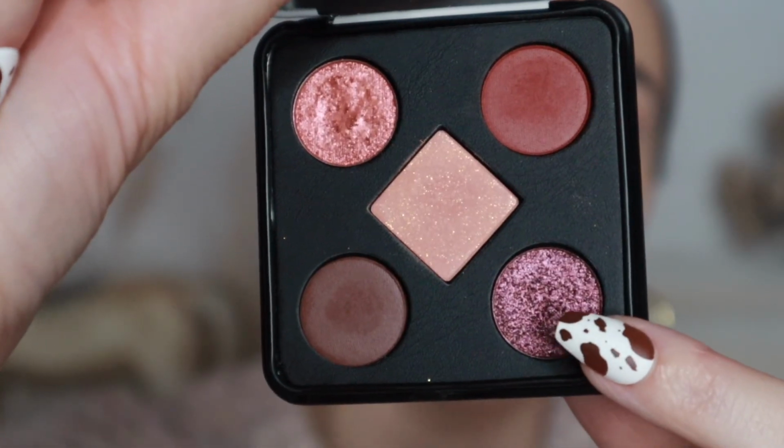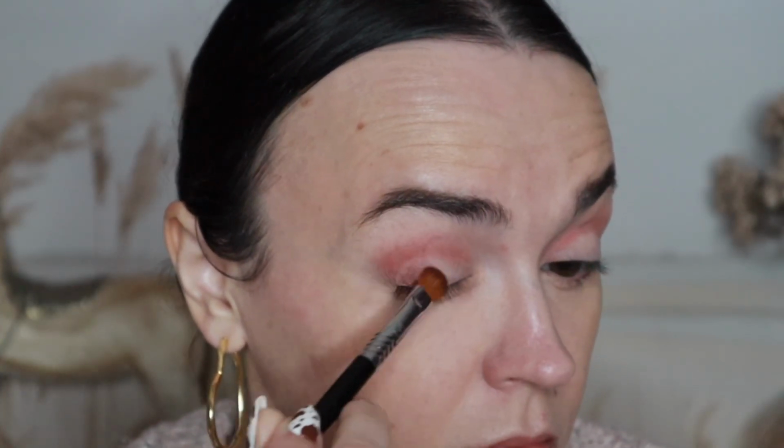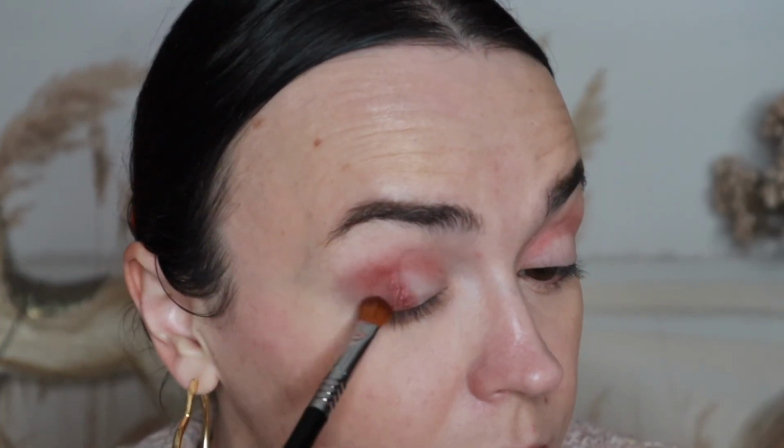So I'm going to use that same brush and I'm going to go into this shade right here. I'm going to try to use these shades with my brush because it's just easier to keep them in more of a precise location. If I have to go in with my finger, I will, but I'm going to try not to. I'm going to see if this will just work on its own. Oh yeah, it works very well. I went in with a little bit more to tap into that crease, like right directly into my crease. Okay, I'm not exactly sure why, but that shade's going on kind of patchy, but the first time I used it, I didn't have that issue.